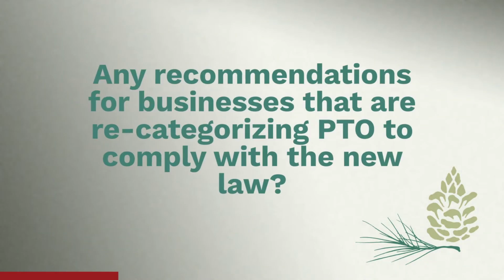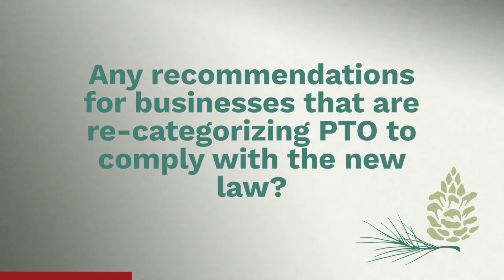There may be a lot of businesses in a situation like complete payroll, or maybe they're already offering it, but it's through a general bank of PTO that could be used in a variety of ways. Now they have to go back and prove that they're offering it specifically for sick leave. Do you have any recommendations for best practices on how they would go about doing this?